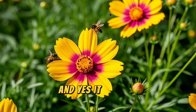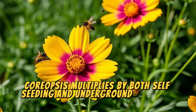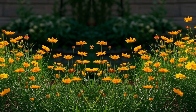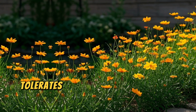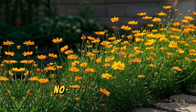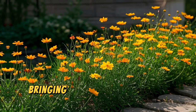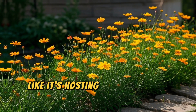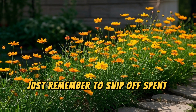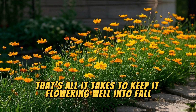And yes, it spreads. Coreopsis multiplies by both self-seeding and underground rhizomes, meaning it will gently take over in the most charming way. It thrives in full sun, tolerates drought like a champ, and does just fine in average soil. No pampering needed. It's also a favorite among pollinators, bringing in bees and butterflies like it's hosting a summer-long garden party. Just remember to snip off spent blooms now and then. That's all it takes to keep it flowering well into fall.